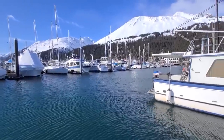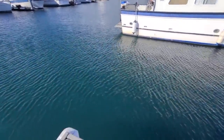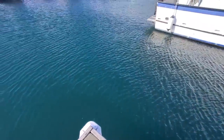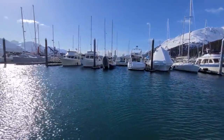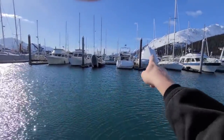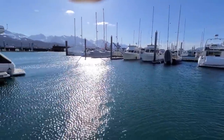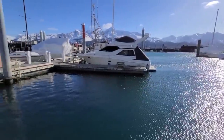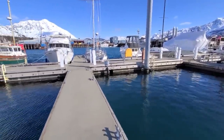Here in the Seward boat harbor. Look at that turquoise colored water. That's the minerals out of the glaciers. This harbor is ice-free year-round. And Kenai Fjords Park is just right over in here, about 20 miles out. Man, that wind. That's that cold air moving in, or colder air.